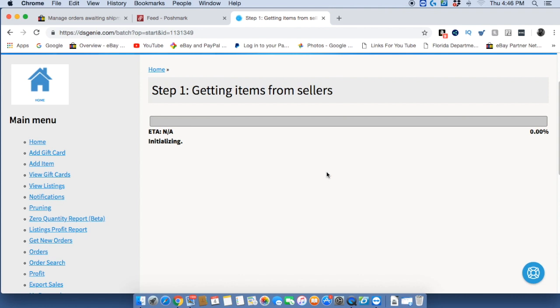About 3 or 4 days ago, when it first started happening, I sent him a message, and a couple of other people did too. One of my VAs sent him a message, and he still hasn't responded.